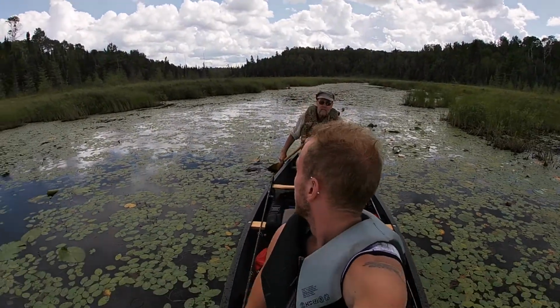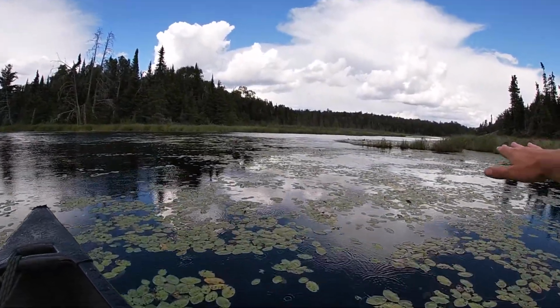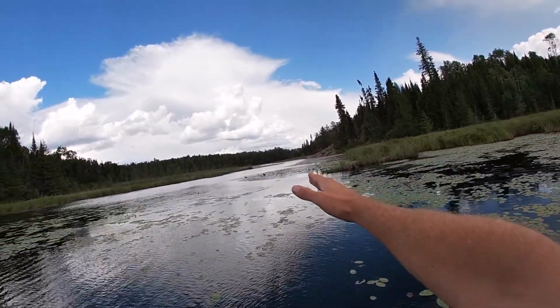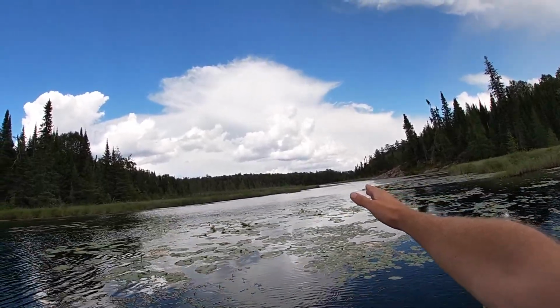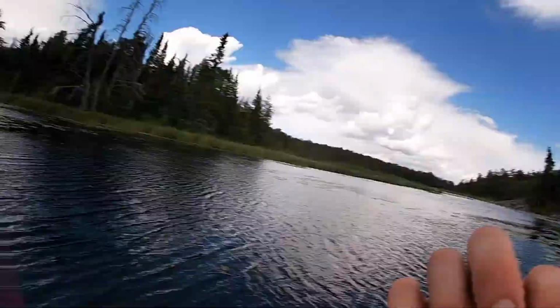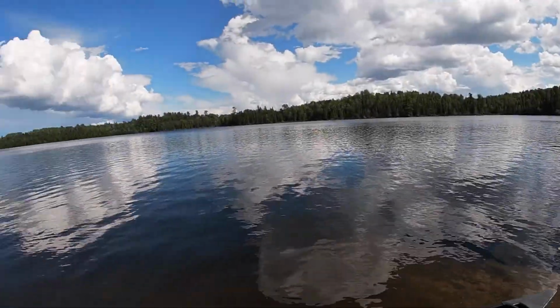All right, leaving the Ge-be-on-e-quet Creek. Now we got Pocket Creek. Pocket Creek runs that way to the east side of Loch Croy, and this way it goes to Pocket Lake. Freaking cool out here, man. We're just creeking. Well, we had a lot of fun creeking.